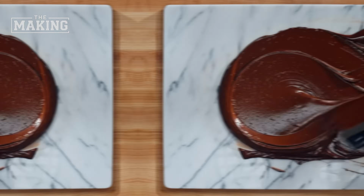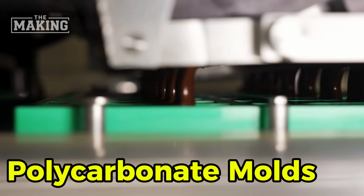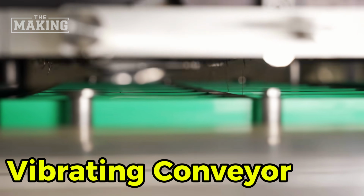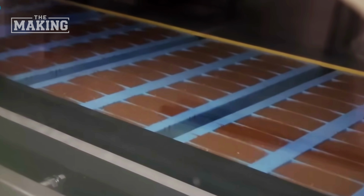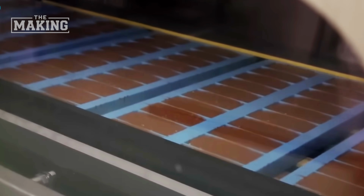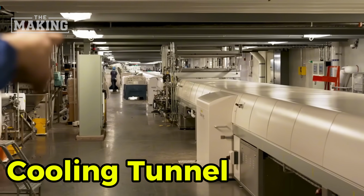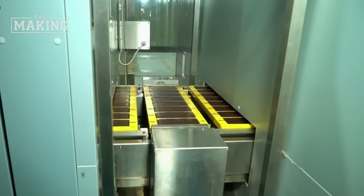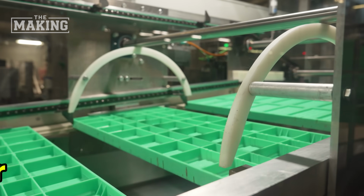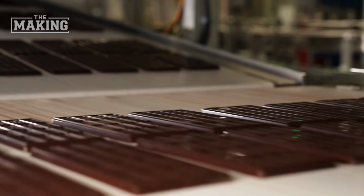white bloom. The tempered chocolate flows into polycarbonate molds on a vibrating conveyor. The vibration is not decoration. It shakes out trapped air bubbles that would leave holes in the finished bar. The filled molds glide through a cooling tunnel at 50 degrees for 20 minutes. Each bar contracts just enough to pop cleanly from the mold. A flipper inverts them, and the solid bars drop onto a padded belt.